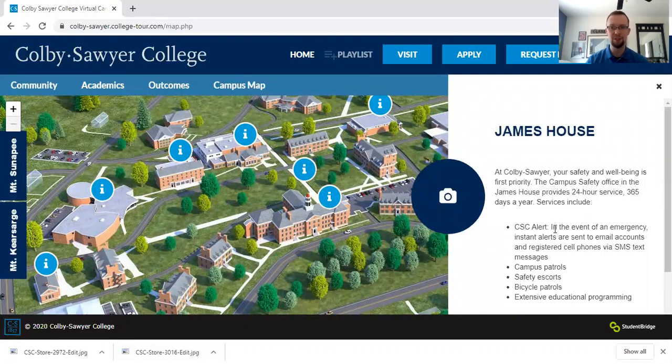We also have a system we call CSC Alert. Students and parents can sign up for this so that if there's an event on campus that everyone needs to know about, they send out a text message, it goes out via email, it flashes across computers that are logged into the campus network. So it's a way to respond if something happens that the whole campus needs to know about right away.